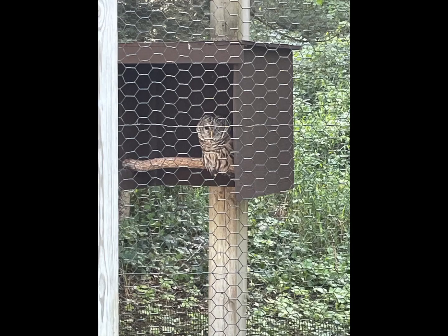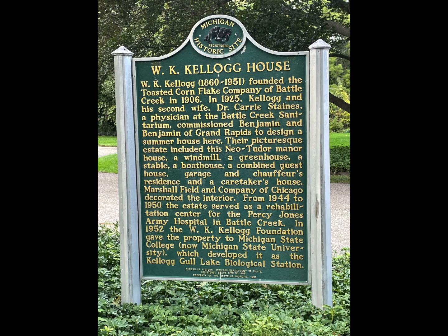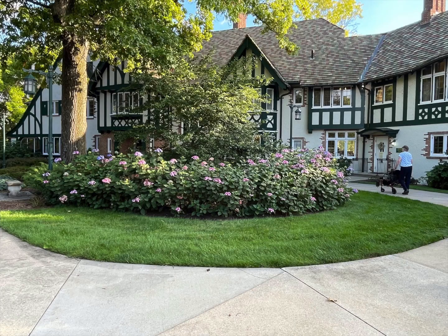Part of the activities on Friday evening was a trip to the Kellogg Bird Sanctuary as well as the Kellogg Manor House. We have some pictures of the birds and the house itself. While at the Bird Sanctuary, they had a pulled pork dinner for everybody that you paid for ahead of time, and that included admission to the sanctuary and the house.